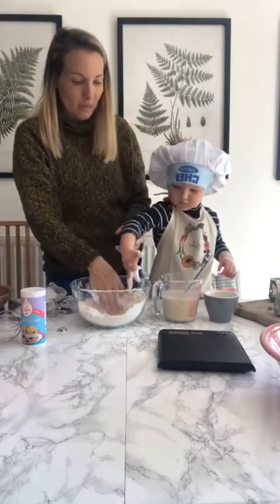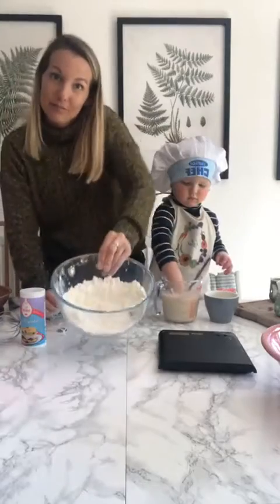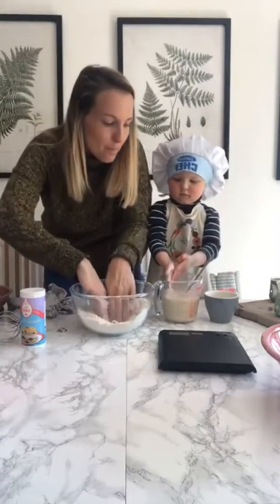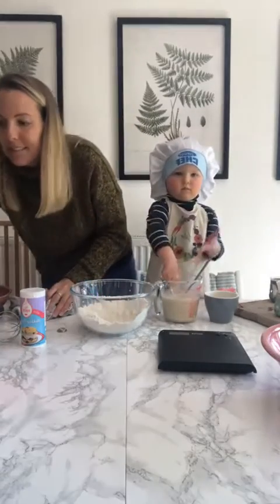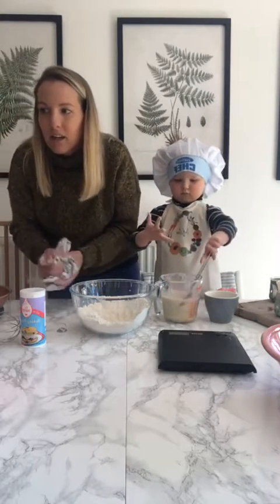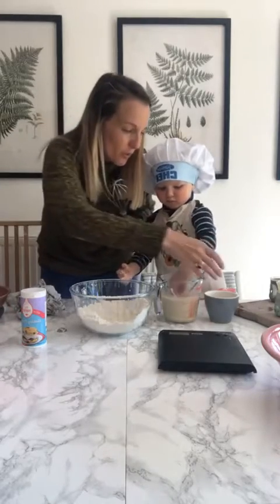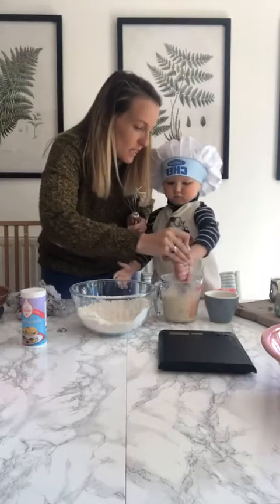I'll just show you that. Let me show them the hole. So we've got a well in the middle there, or we did have until I tipped it. And we're just going to pour the mixture into here. And as we're doing it, we're going to gradually whisk the whole mixture together until you have a nice batter. So, put this here. We're going to whisk that really, really well.